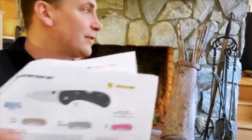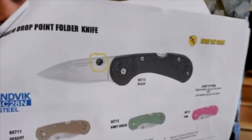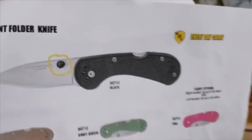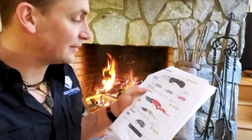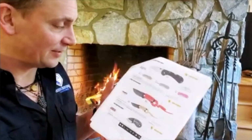And that's new. You guys never had a folder before, right? No, we've had two folders. One was my design, which we never really... I haven't hit my opus yet on folders. I know that for sure. I really want to go crazy with them. But this one is in house, and this is our first lockback. So we had two other folders in the past, three actually. That's cool. It has a polypropylene handle, and it's the first time we've worked with 14C28N, which is kind of like AEB-L, the Sandvik version of it.